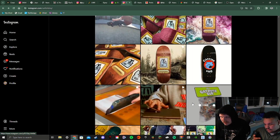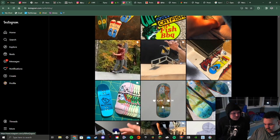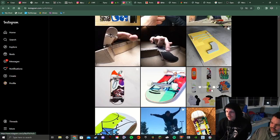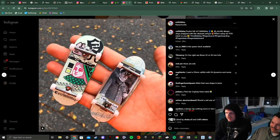Every graphic that Catfish Barbecue comes out with is great. Yeah, it really is. They are constantly reinventing what they're doing with these graphics. This is a classic, art show. This is such a good logo. Literally a catfish. Her Majesty, this is also another classic. This is one of the first graphics he ever came out with.